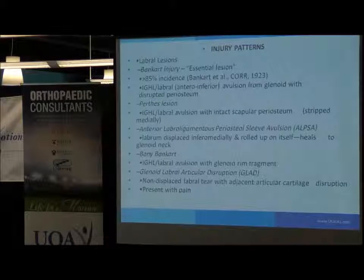Injury patterns, we'll just go over what we see. You hear a lot about it, and some of these injury patterns have an impact on whether we recommend surgical treatment early versus late, because some of the injury patterns have an impact on redislocation rate. These are labral lesions. In other words, a labrum pulls away from the glenoid, but there are some capsular lesions as well that we'll see.